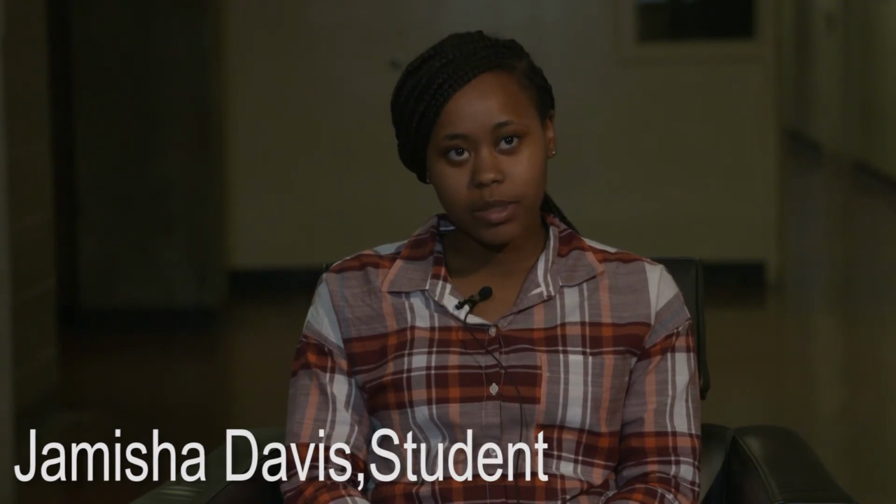We provide an easy environment to study and to do their classwork. What we do in the computer lab benefits students because it helps them get things done. The main purpose of the computer lab is to assist students with computer work. For example, if they don't have a computer at home, they can easily access a computer and have internet access, for example, Wi-Fi.